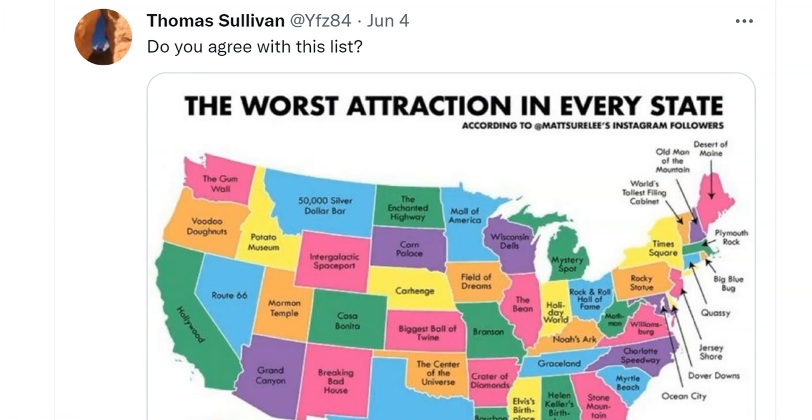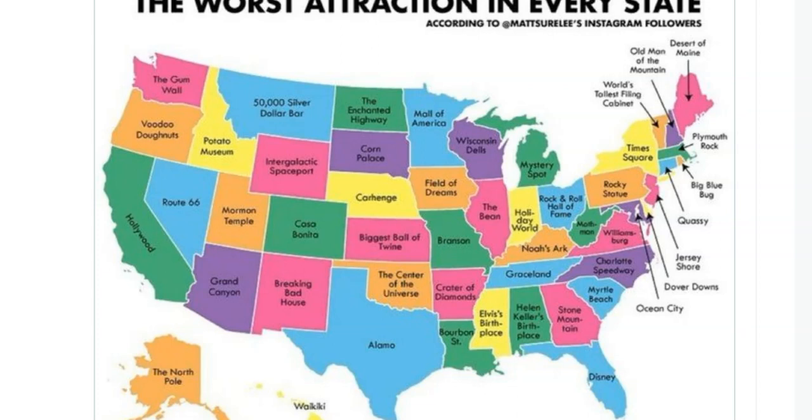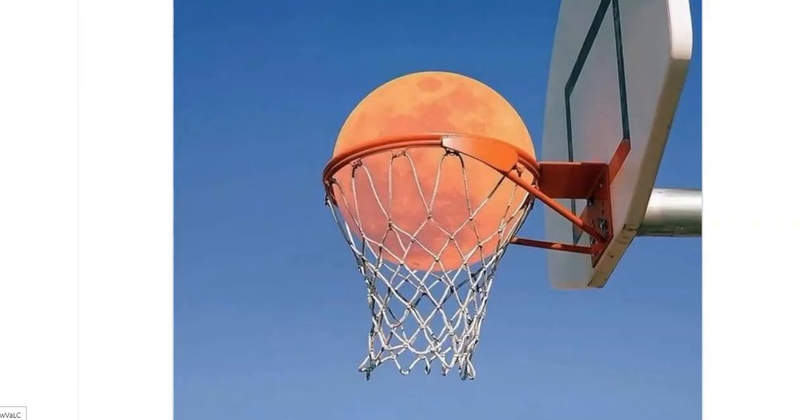A lot of times on Twitter, people make dumb maps to get attention. And this map is dumb. All right, just letting you know. Here, in case you want to slow down, freeze frame it, get mad at it, go ahead. I guess I got pissed at the Wisconsin Dells because I like the Wisconsin Dells. Man, I hope I get back to slam dunking it soon. You know what I'm saying?